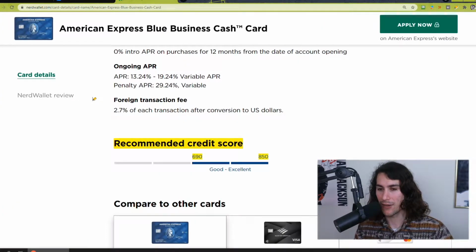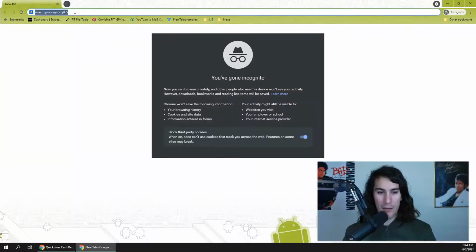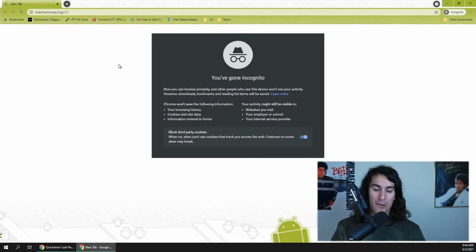NerdWallet says the recommended credit score is between 690 and 850, so between good and excellent credit. Now, before applying for the card, though, you should definitely see what your credit score is. I use Credit Sesame, and let's see how we access it and how useful it is. If you go to maxmymoney.org/CS for Credit Sesame, I've used this service for quite some time.